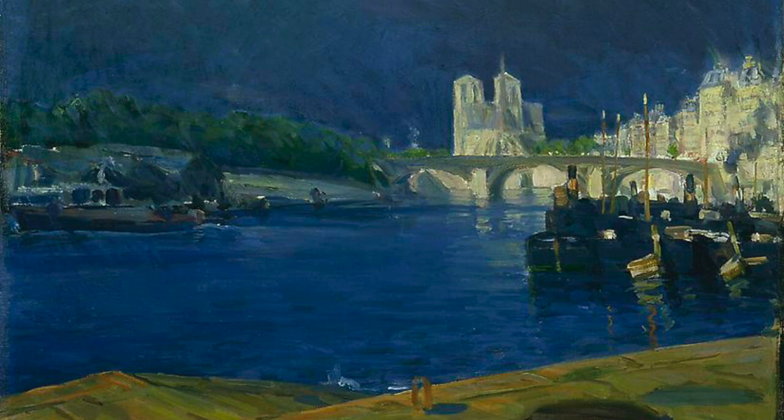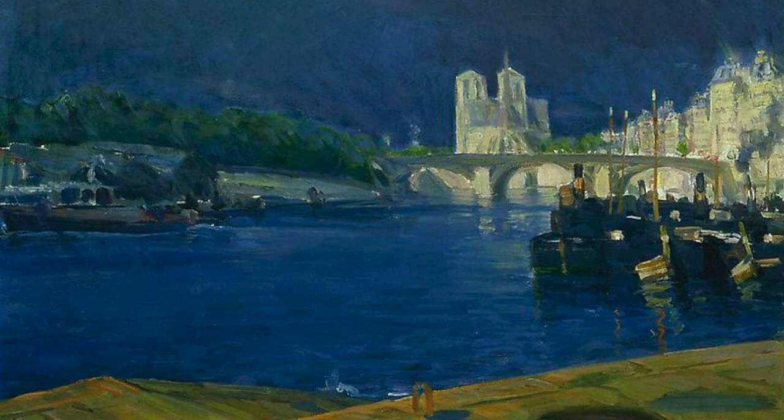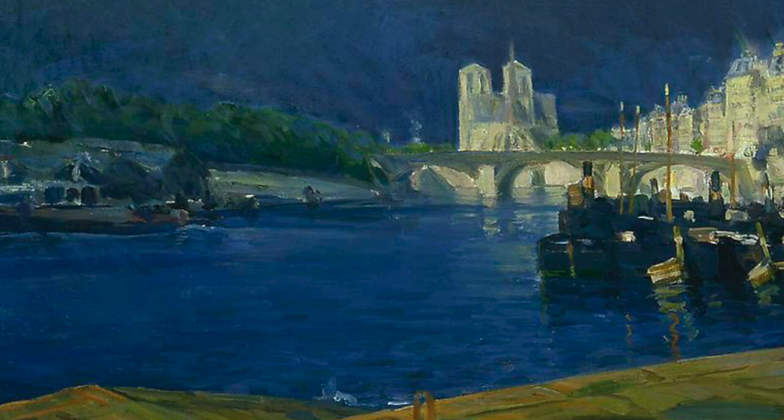This painting is called View of the Seine, Looking Toward Notre-Dame, and it was painted by Henry Ossawa Tanner. Tanner was born in Pennsylvania in 1859. Tanner was one of the first African-American artists to gain worldwide fame for his work. He was the only black student at the Pennsylvania Academy of Fine Art where he studied. He fought against racism his whole life in America, and as an adult, he moved to Paris where people were more accepting, and that's where he spent the rest of his life.